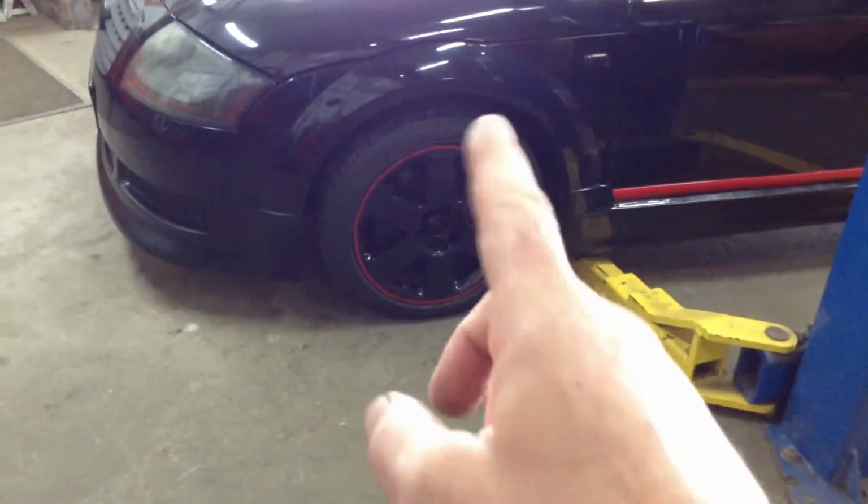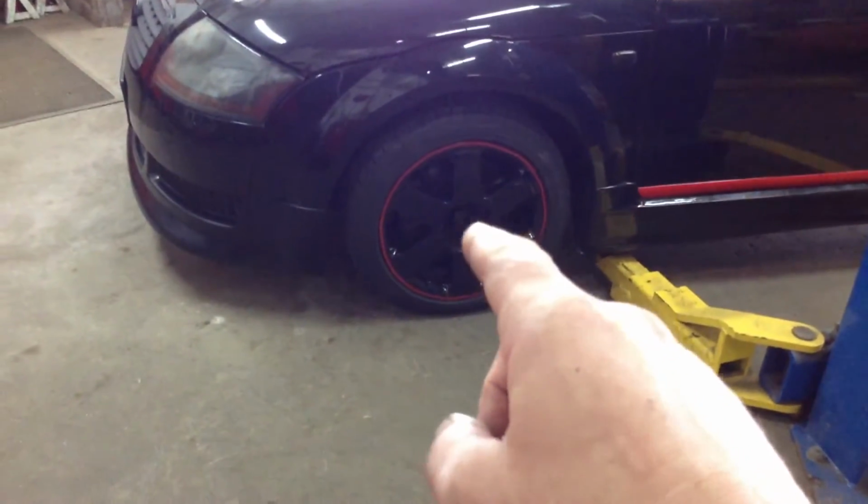All right, that went together fairly easy. It was actually harder to get that wheel on than it was to do the rest of the job. So we kick these arms out. These little cars are always kind of a pain. So we'll take this for a little jaunt around the lot.